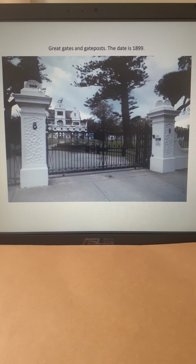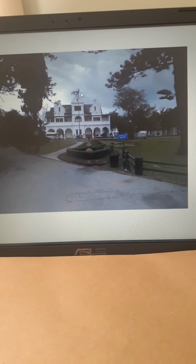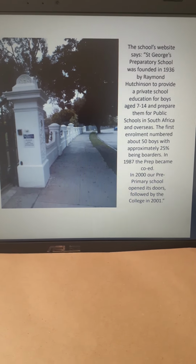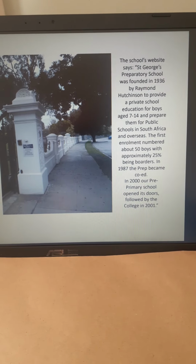On the gate post here is the date 1899. And there's the English flag, flying alongside a South African flag. So this is now a private school, a sort of upmarket school. But fortunately, they've retained this beautiful building. So it says here the St. George's Prep School was founded in 1936 by Raymond Hutchinson. The first enrolled 50 boys.